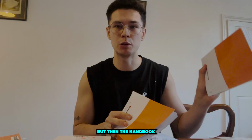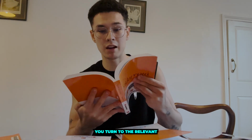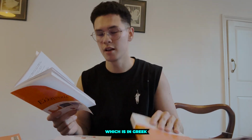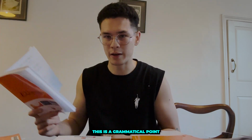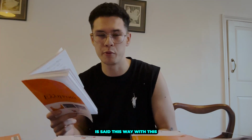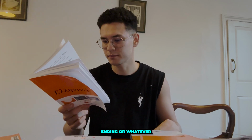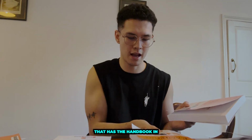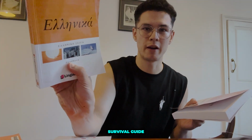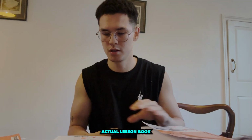But then the handbook, which has all the English in, you turn to the relevant lesson, lesson 68, and then you can use that to aid you in the actual lesson, which is in Greek. So it might give you pointers in the same way. It's very similar to Assimil, in the same way Assimil points out, okay, this is a grammatical point, or this bit of vocab is said this way with this ending or whatever. So that will assist us with the actual lessons. So yeah, that has the handbook in, so it's kind of the survival guide, and this is the actual lesson book.